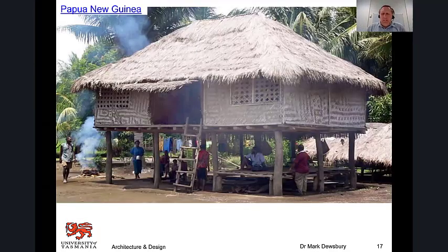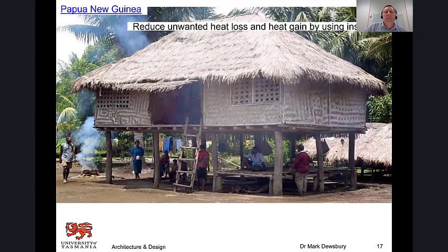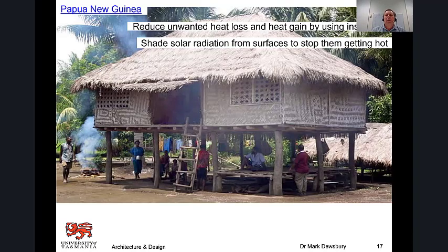As a bit of a sidestep, have we done this before? Well, we have. Reduce unwanted heat loss and gain by the use of insulation. So this straw, this grass building has about 100 mils of grass on the roof. That's about R3. This is circa 1400s, 1300s construction and had an R3 roof system. Shade solar radiation. Yep, it's got nice broad eaves trying to stop the sun from hitting other surfaces. Permit solar radiation when required. Yep, where this is located, they don't want solar radiation, so they're maximising shading to reduce that.